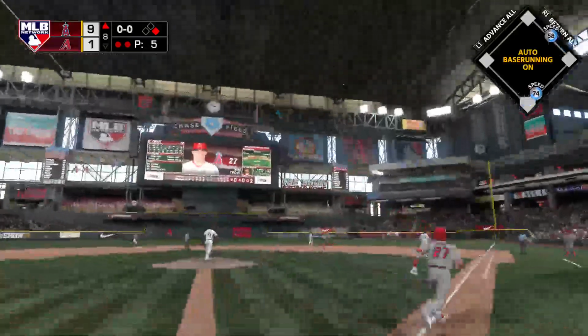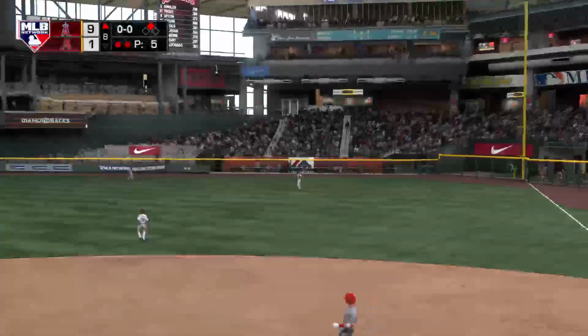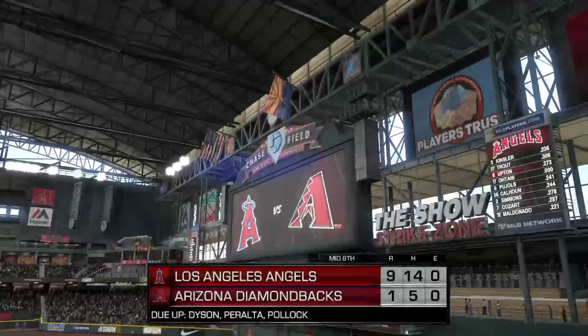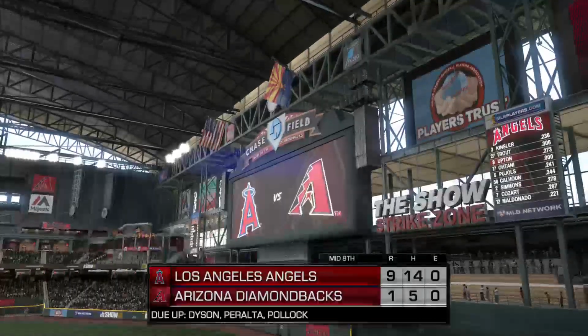Here we go now. Fly ball out to straightaway right. Peralta's under it. And that's the 3rd out. A run on 2 hits, and they leave 1. Not too many more shots left. Home half of the 8th coming up. The Halos lead this one 9-1.